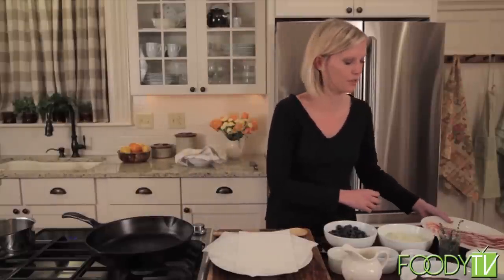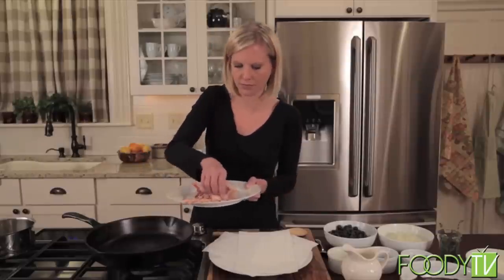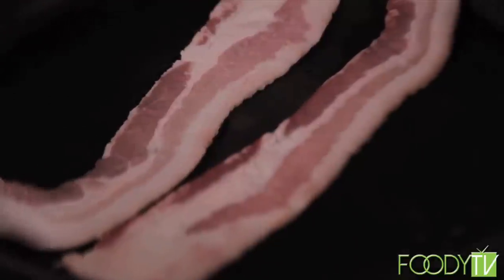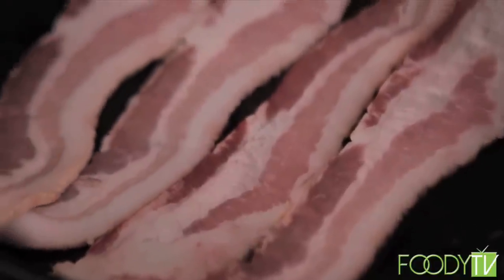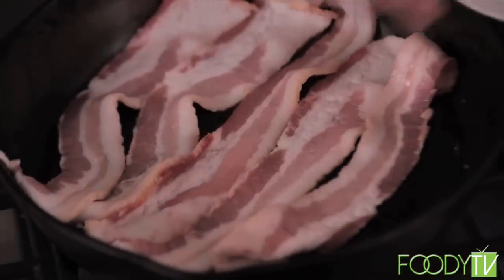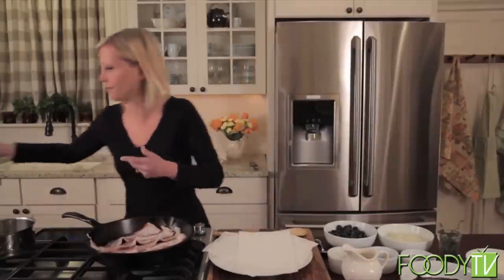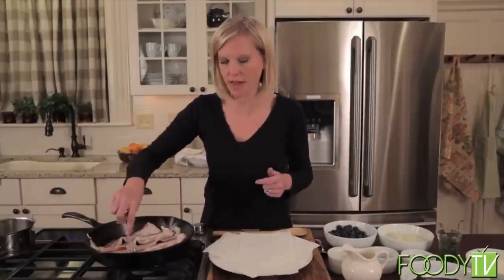So the first thing we want to do is add bacon to a cast iron skillet. And you just want to crisp it up. And you're going to use this bacon grease to cook the rest of your pate ingredients. Fit all of them in there. And you just want that crisp on both sides. Render some of that fat off.